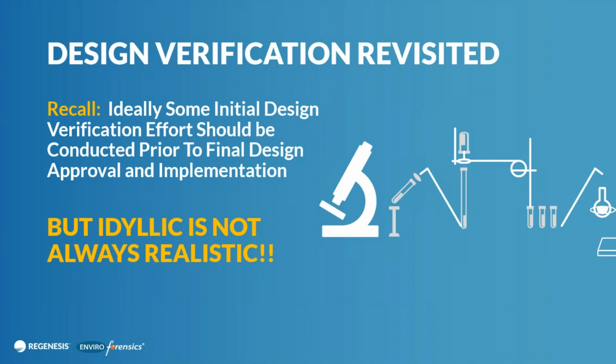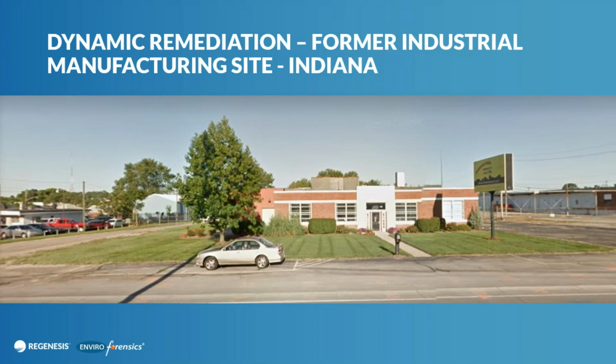Another great question, Barry. What we usually do in those cases is we put a little bit of set aside in the budget up front, and it's usually just a couple of percent. And so now we're going to talk about a site where we actually did that. And so this is a former industrial manufacturing site here in central Indiana.